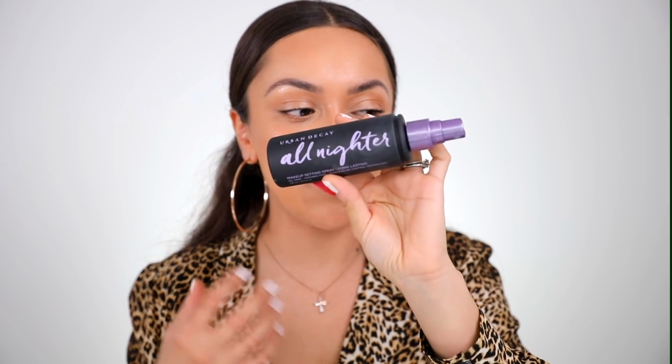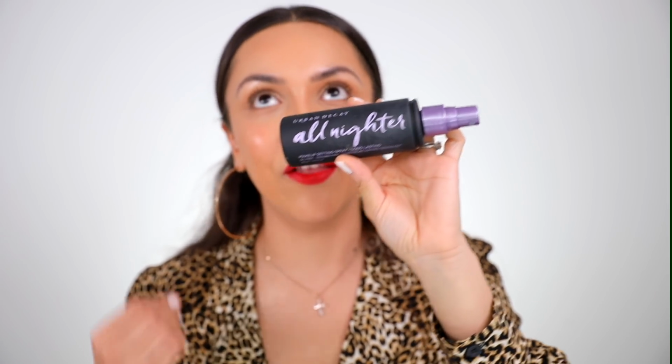All Nighter setting spray, Urban Decay. I've been trying other fixing sprays and makeup setting sprays lately, but nothing does it like this All Nighter. I don't know what it is. I never used to be obsessed with setting sprays until I just started using this one on the regular, and I noticed what it did for my skin. So let me break it down for you.